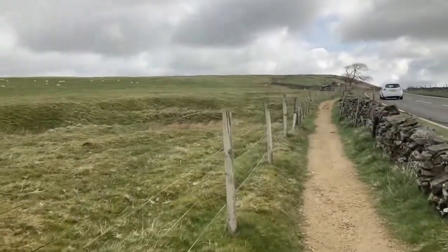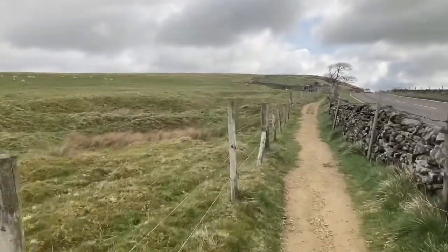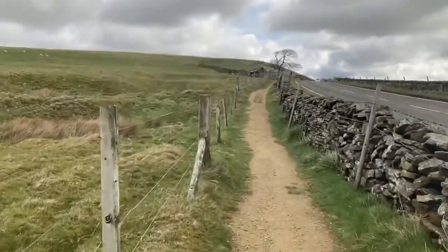We've bought some candles and a bit of something to eat and some lights. We're going to chill inside. Make a bit of an adventure, innit? It's quite easy to find. You can actually see it from the road as you're driving up the hill.